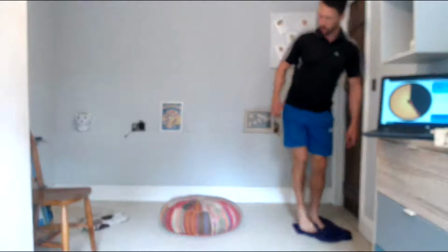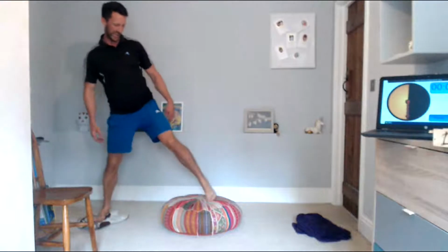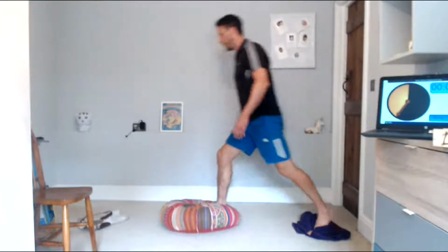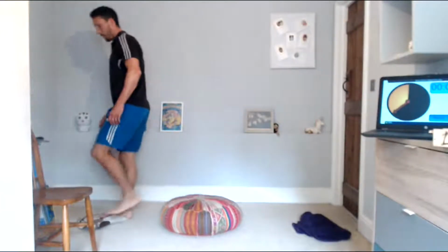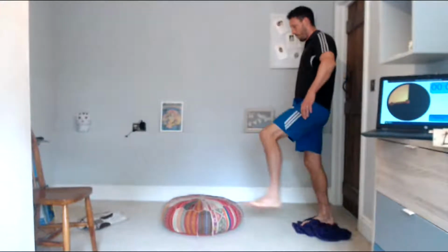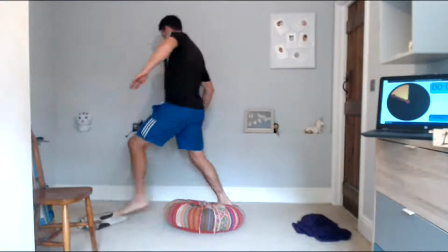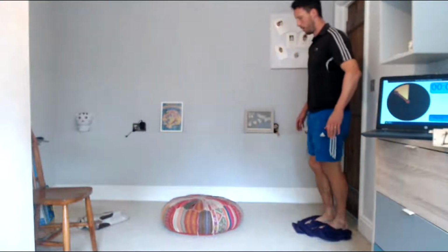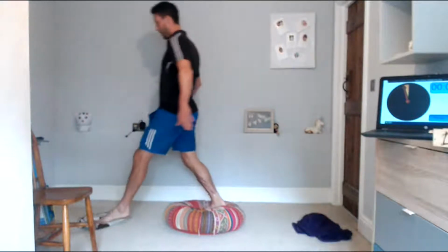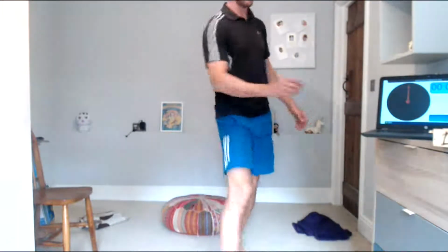So I've been going forward, I might try and go sideways, and I'm making sure I'm nice and balanced, especially the big cushion. I might go forwards and backwards. Make sure I'm trying to look where I'm going. My arms out are going to help me to balance. I like this one, so I might do this one again. Oh, didn't get my balance, did I? And stop.